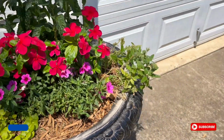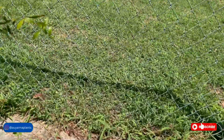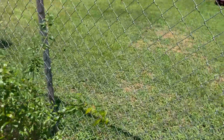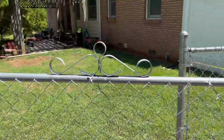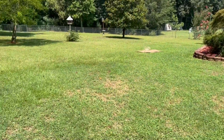I'm actually waiting on this one that the guy took the weed eater to. It looks like it wants to come back. I'm going to give it a chance, but again, it's not that serious, y'all. If push comes to shove, guess what? We'll just get another Creeping Jenny. That's where I'm at right now.